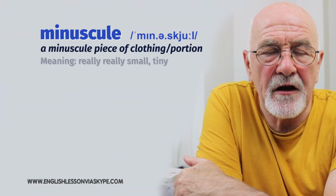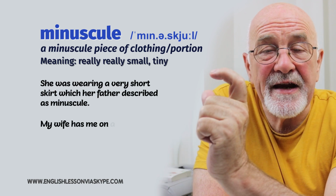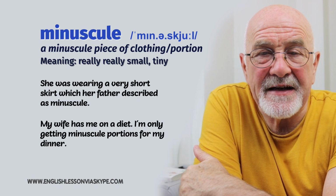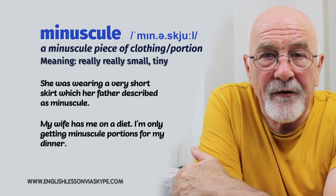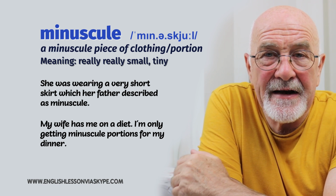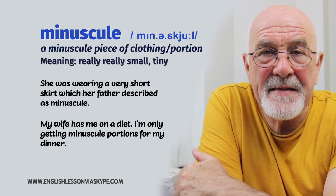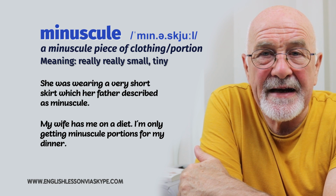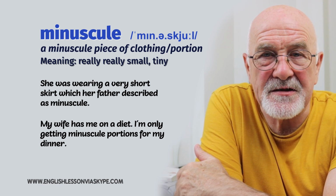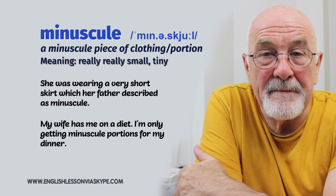Okay, so we're going to go back through them, explain, and give you a situation when you might use them. Okay, so a minuscule piece of cloth. Minuscule means really, really small, really, really tiny. So you might see somebody walking along the beach and they're almost naked because they've got a really, really small bikini on. It's a minuscule piece of cloth. Minuscule, like the size of a stamp.